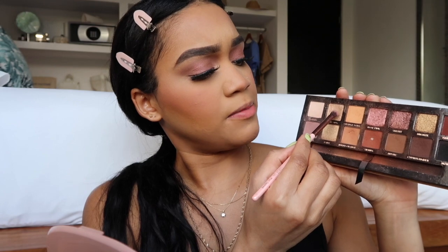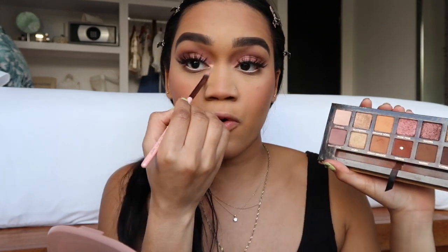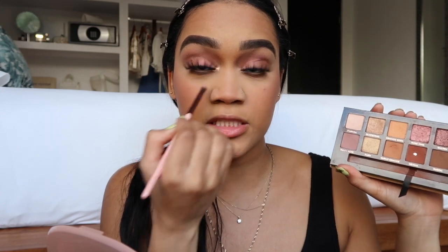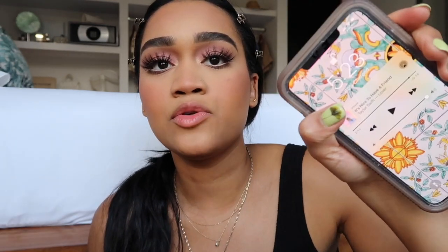I'm gonna apply a little bit of this glistening color on the inner corner. Ooh, look what that just did for us. Let's check the time. It is 5:23. I didn't do too bad, so technically got ready within 30 minutes.